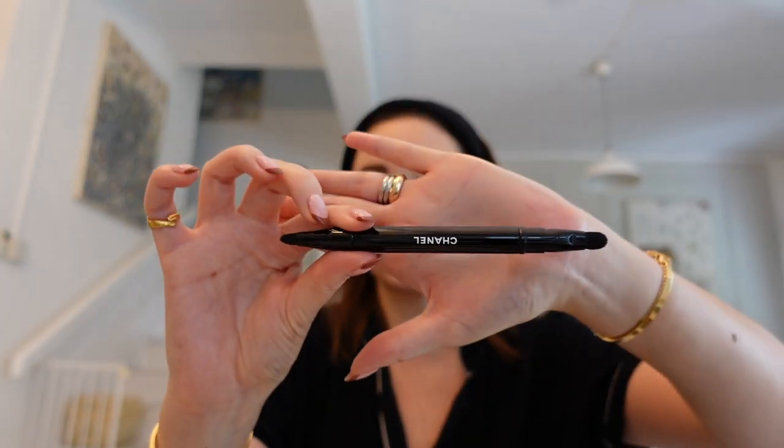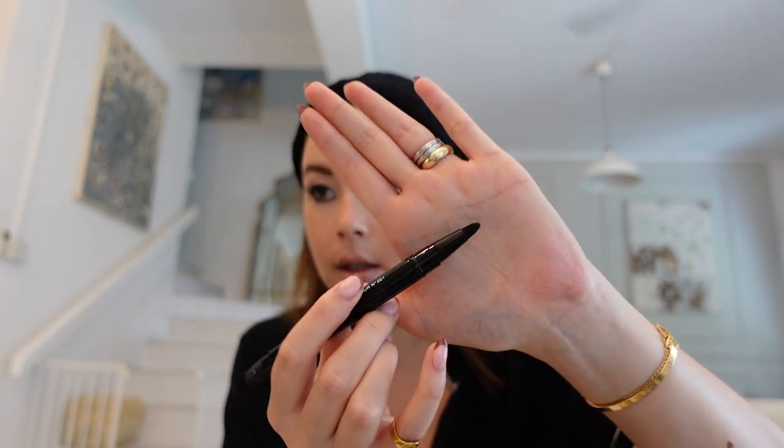I'm taking this jewel-ended contour brush. I'm gonna use this end to just buff it all out. Just sort of smokes everything off quite naturally and effortlessly.